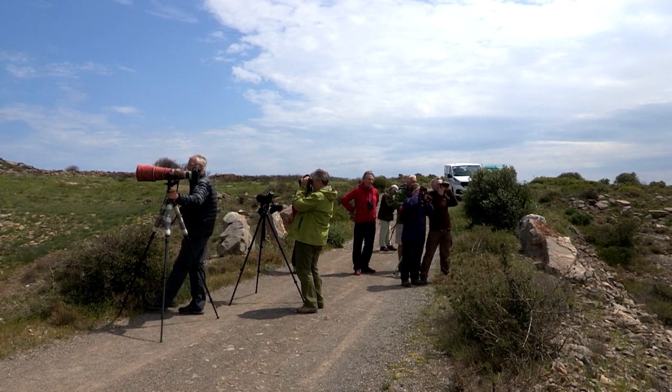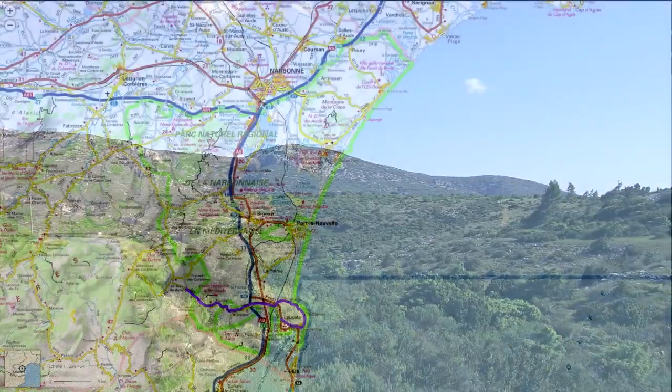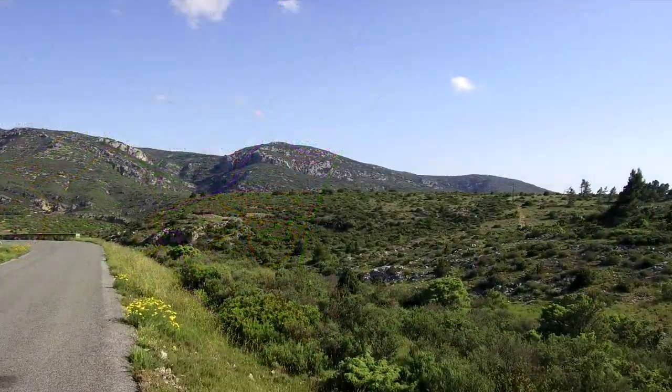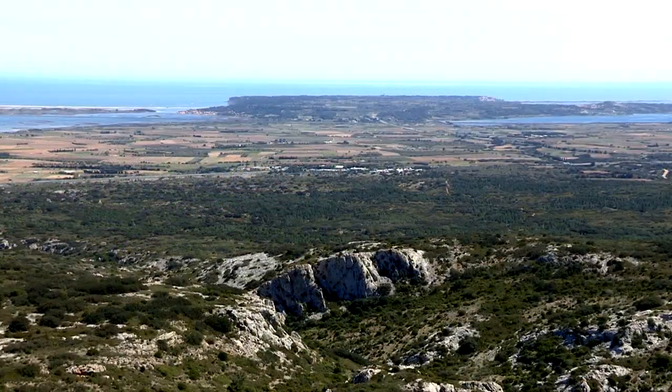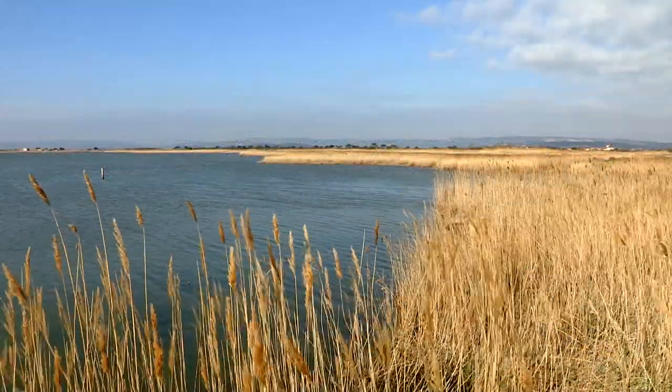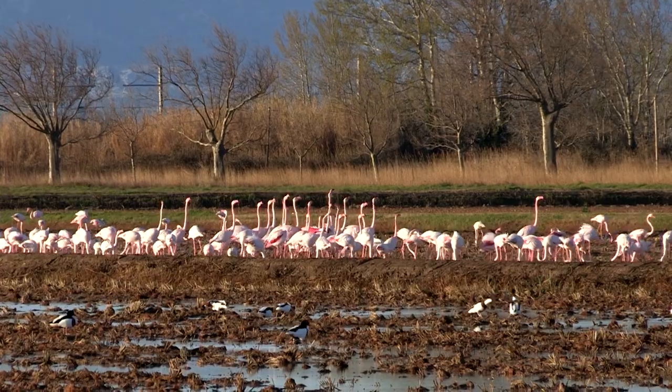Find out why as we take you on a short journey through the park, from the Leucate headland in the south to the banks of the River Aude in the north. And you will see the patchwork of different habitats that are home to many of the emblematic Mediterranean birds and other species.